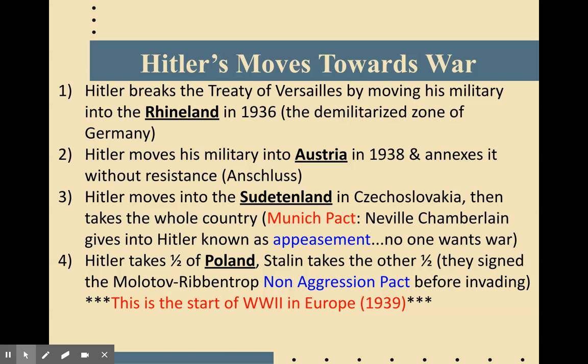So here's the situation. There is a piece of Germany that is not attached to the rest, literally. It's called East Prussia. And after World War I, the country of Poland was re-put on the map.